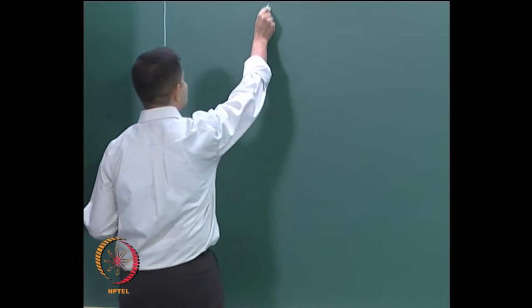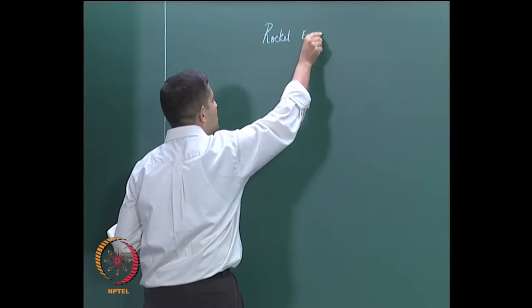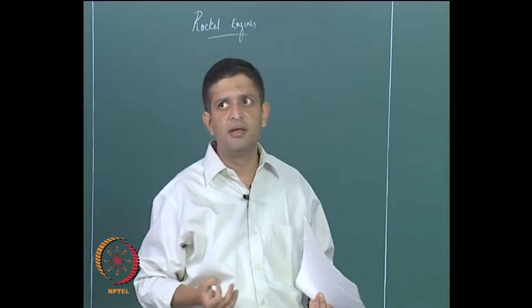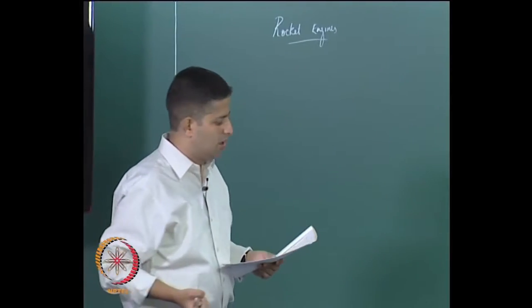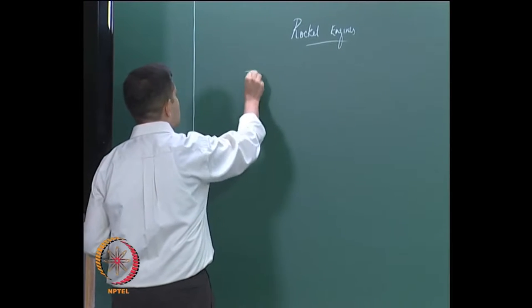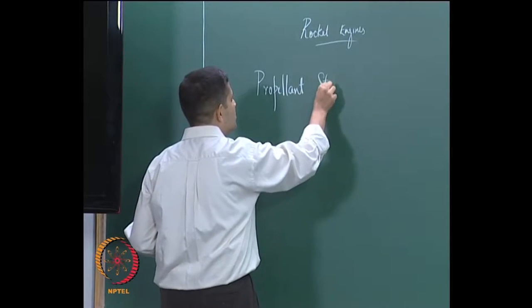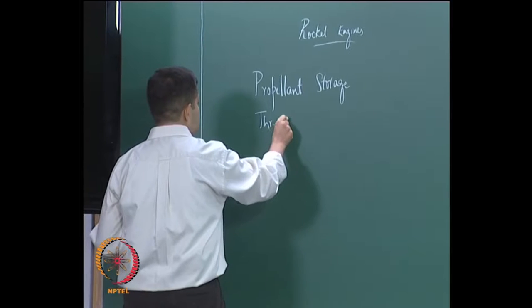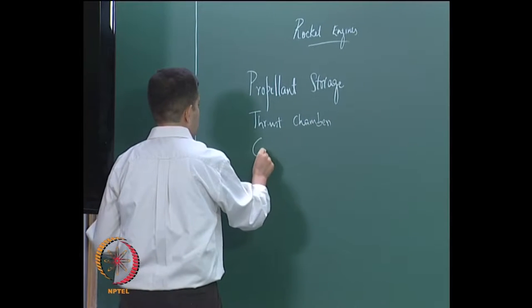So now let us look at rocket engines. All the three kinds of rocket engines that we discussed in the earlier classes, that is solid, liquid and hybrid, all three of them have the following: propellant storage, then they have a thrust chamber, and lastly, a convergent divergent nozzle.